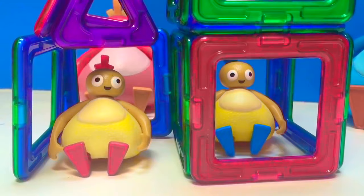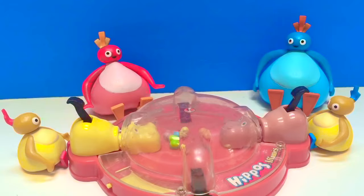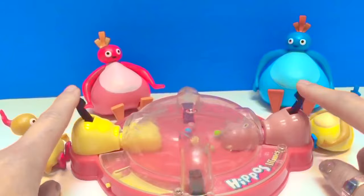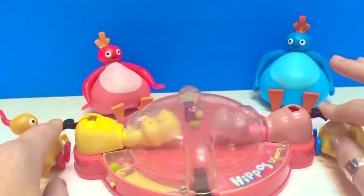Oh boy, now it's time to play a game of Hungry Hippos. Who can eat the most marbles? Oh dear, sorry about that. And it looks like Chick got 3 marbles and Chickadee got 4 marbles. Chickadee got the most. Okay, now it's time to play our water ball game.